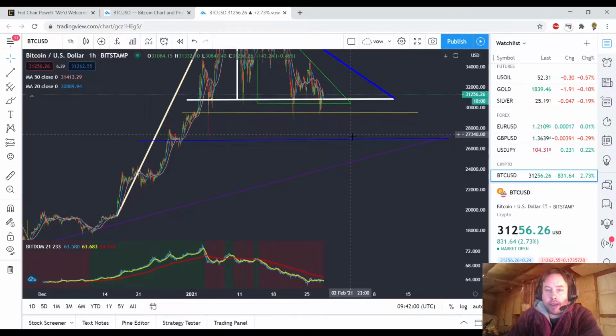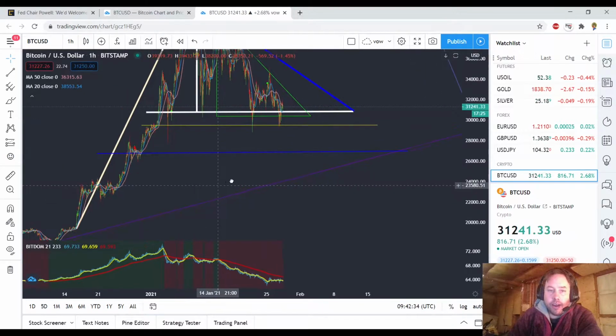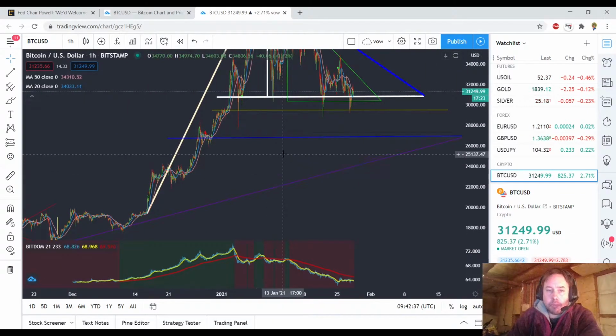So say if we went down here, got a bounce, came down here, broke through, we might have a bounce here and go back up, and then we have double support from here and here. Maybe we will continue to follow this line upwards, or go down a little bit, but still keep the bull market going on this line here. So that might be a possibility.